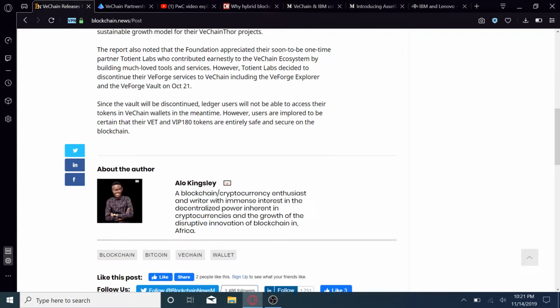The report also noted that the Foundation appreciated their soon-to-be former partner, Todiant Labs, which we've discussed on previous videos here, who contributed earnestly to the VeChain ecosystem by building much-loved tools and services. However, Todiant Labs decided to discontinue their vForge services to VeChain, including the vForge Explorer and the vForge Vault, on October 21st, which we also discussed here as they changed to Sync. Since the Vault will be discontinued, Ledger users will not be able to access their tokens in VeChain wallets in the meantime. However, users are assured that their VET and VIP tokens are entirely safe and secure on the blockchain.